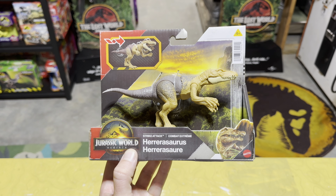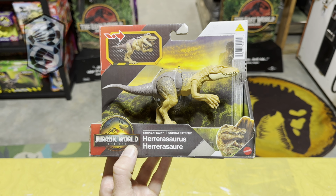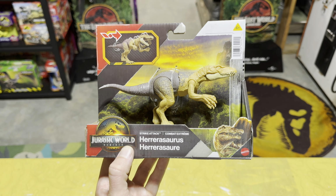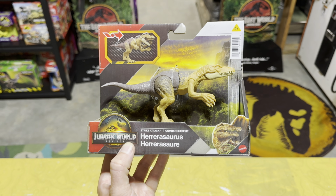Now let's go ahead and put that scan code up on the screen so that you guys can add this Herrerasaurus to your Jurassic World Facts app along with the rest of the strike attack dinosaurs from today's video.